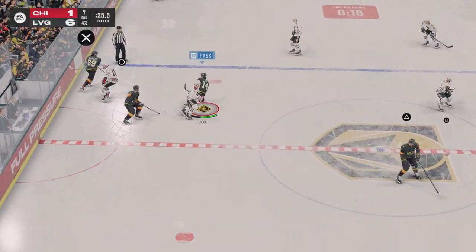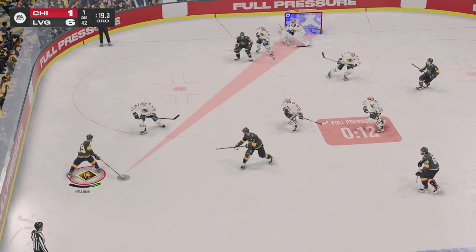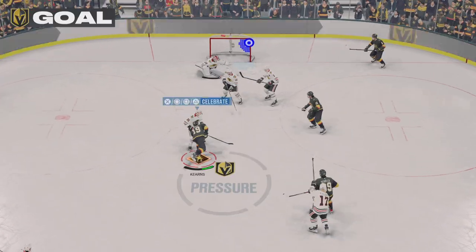And they go the other way as they clear the zone. Oh, look at this. They are really starting to apply the pressure now. Moves the puck. Dishes it off again. Here in the offensive zone, they've got the puck. He scores!